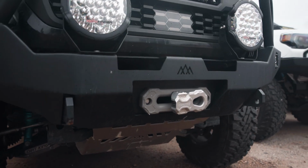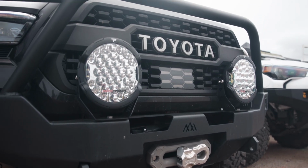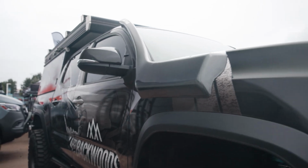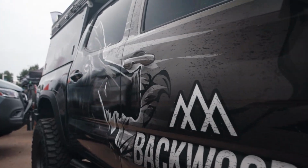The factory's incredible. All the Backwoods guys are awesome people. This has an art wrap also. These guys are from Arkansas, so there's a big hog on it. Pureblind did this for us too. We're rocking King shocks.